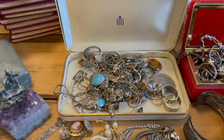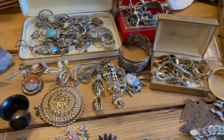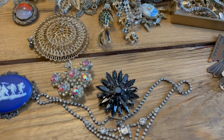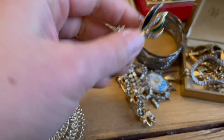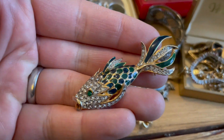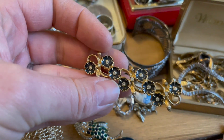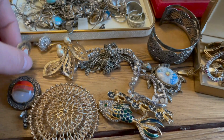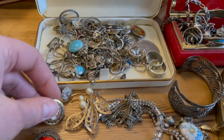Everything's going to go up for sale, and maybe I'll do an update and let you guys know how everything went. But it's kind of fun to go through all this stuff. And I hope that you enjoyed the little unboxing video with me. There's so much more that I should probably show. Maybe what I'll do is, if I get this all inventoried and separated, because it just looks like a cluttered mess right now, once it's all separated out, I will show you guys all the wonderful little pieces that were in this collection.